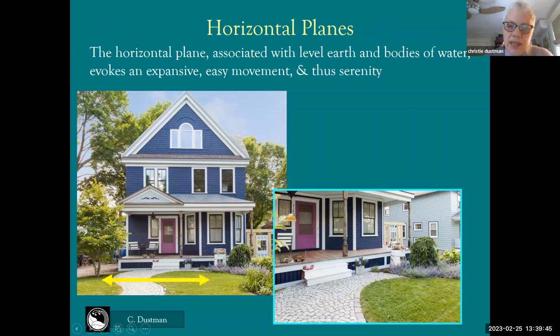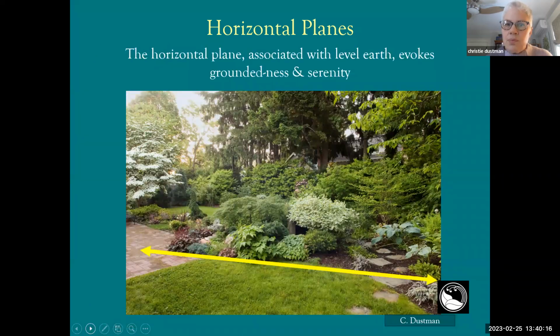So in terms of horizontal planes, I think carefully about what is happening on the horizontal plane in the designs that I'm doing. This is a garden design that I did, and this has absolutely nothing to do with a Japanese garden, but there was an intentional planning of the horizontal space for this sense of expansiveness, serenity at the entry. The horizontal plane is associated with the level of earth, and it evokes a groundedness, a serenity.